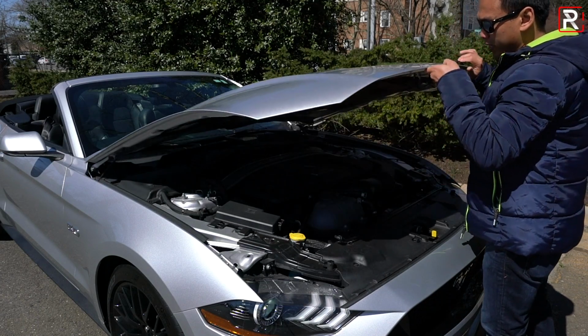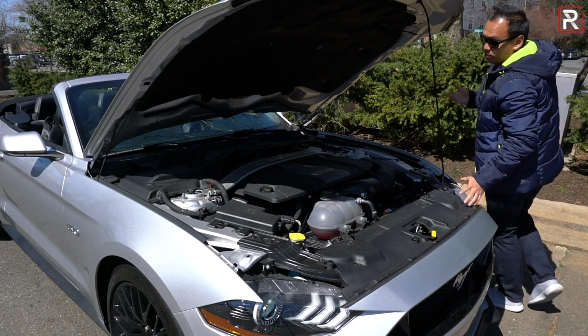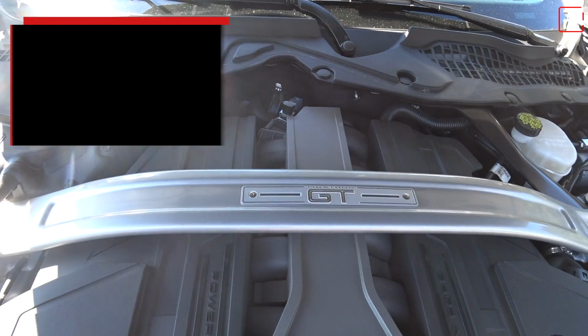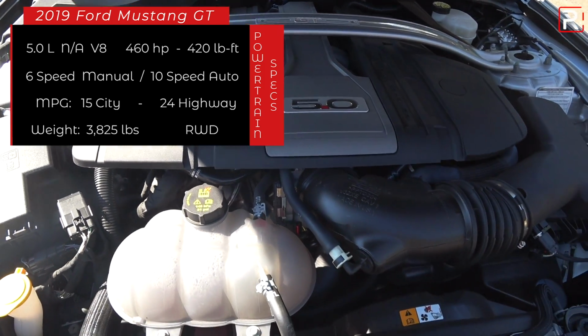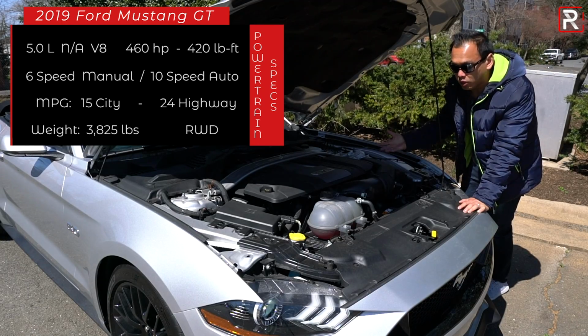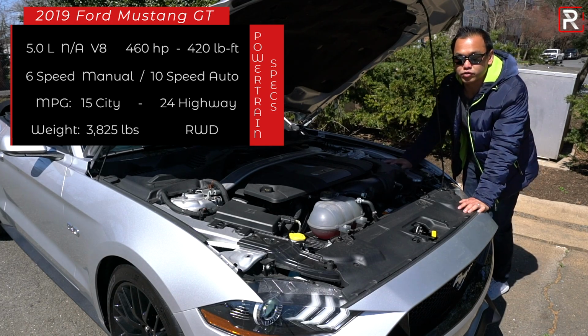Now, under the hood of the 2019 Mustang, Ford hasn't made any changes this year because they made a plethora of changes to the vehicle last year for 2018. This one being the GT has the motor you want. It's the 5-liter Coyote V8 engine with direct and port injection. And for 2018, Ford did increase the power. It makes 460 horsepower and 420 pound-feet of torque. I showed you the Bullitt last year, which basically has 20 more horsepower than this due to the intake runners from the Shelby GT350.